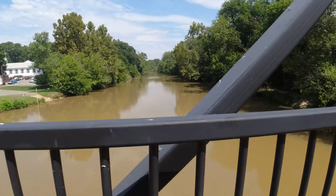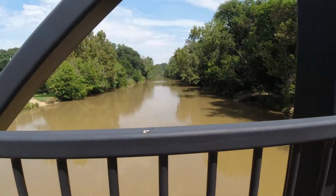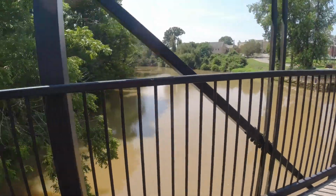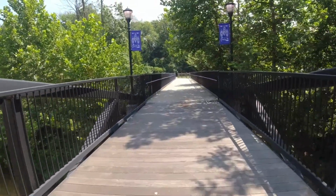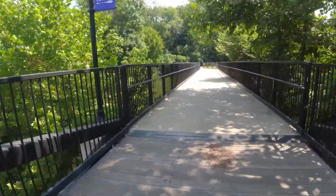There's the river there. Yeah, it's definitely a great place to bring your canoe and kayak. Look over here too. That's awesome. You can also have picnics and parties. Of course, check out all these bugs.